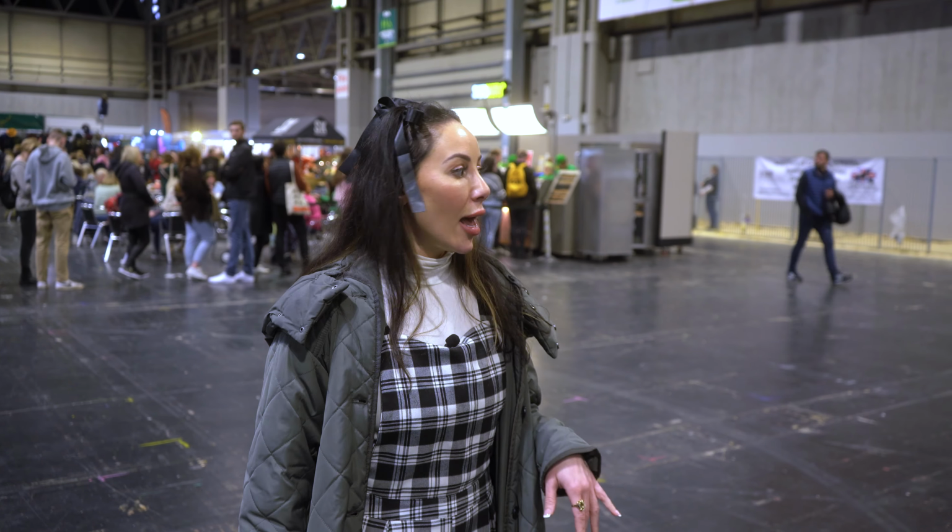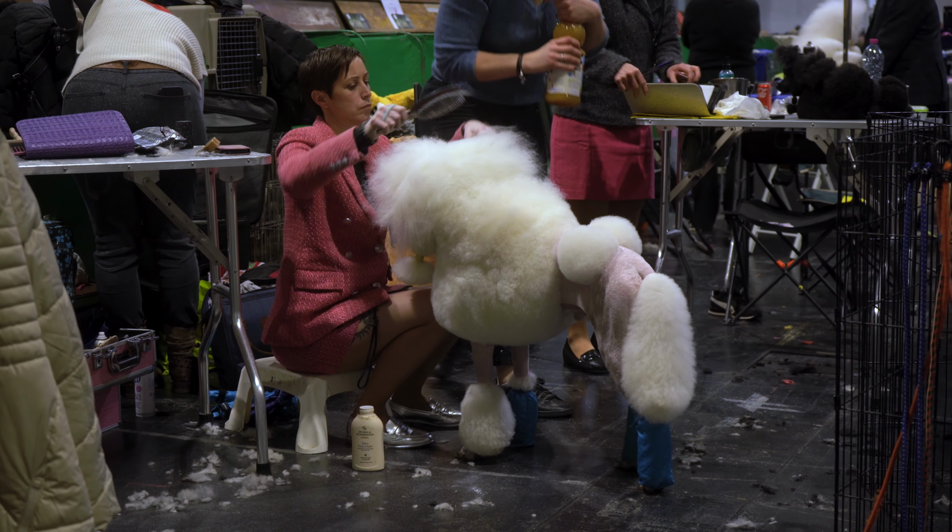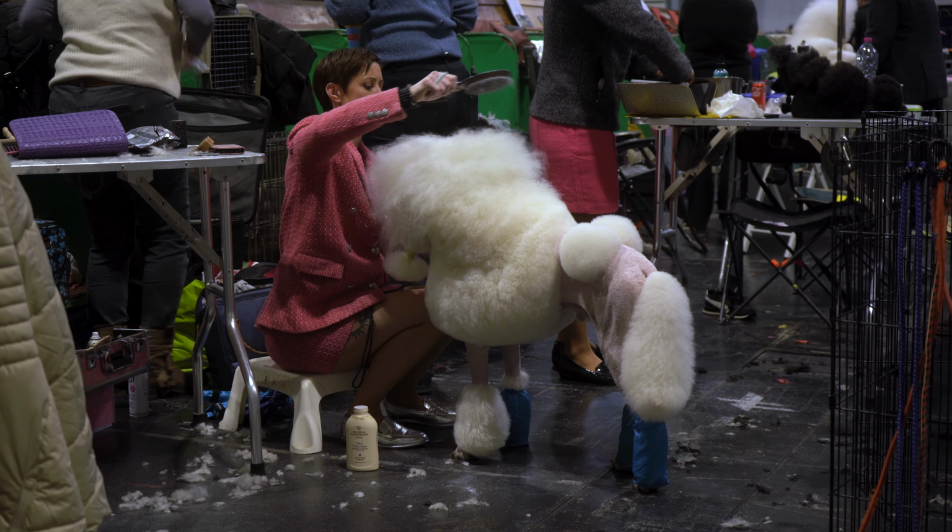We are here with the standard poodles and I believe Shih Tzus, I can see. I'm just going to go ask, there's a lovely standard white poodle over there in Continental, and I'm just going to ask for some grooming tips if she has time to answer my questions. All right, let's go. So I'm a dog groomer and I have a toy poodle and I really want to put her in Continental.